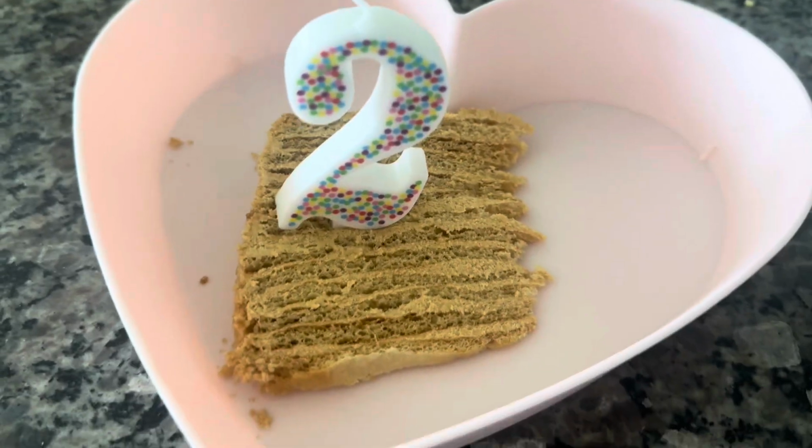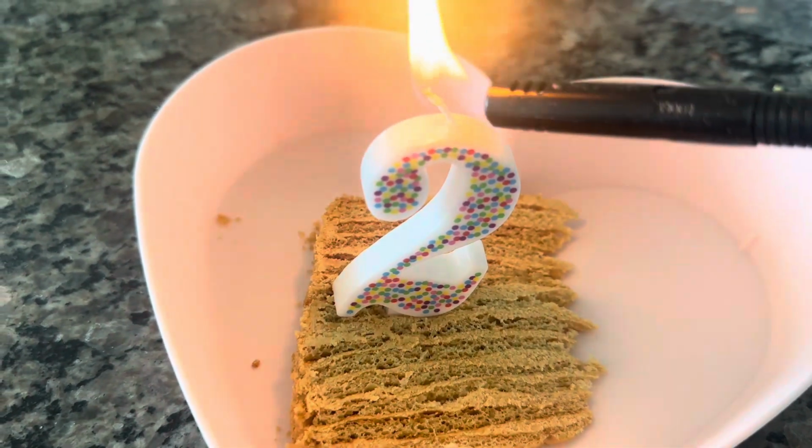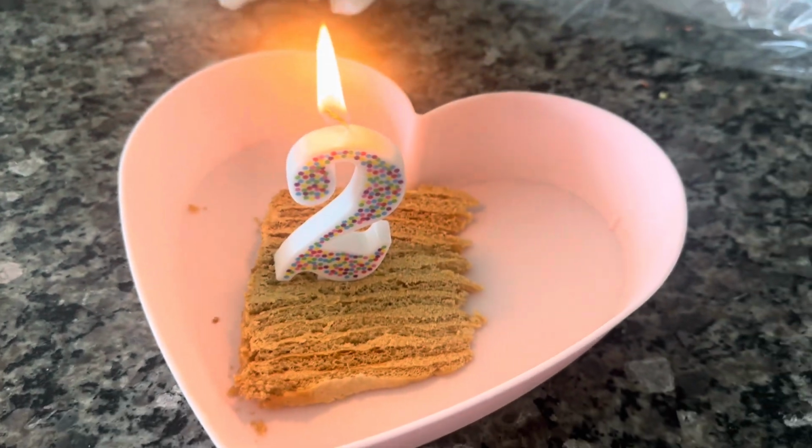The party was such a blast, and now it's Sunday, and Isaac has officially turned 2, so let's celebrate with a little candle and cake.